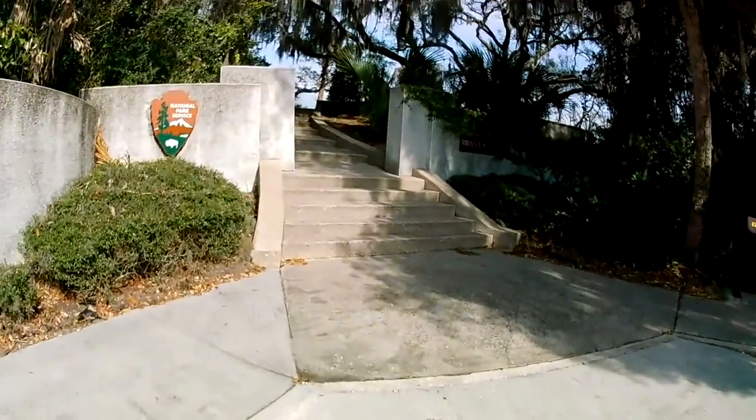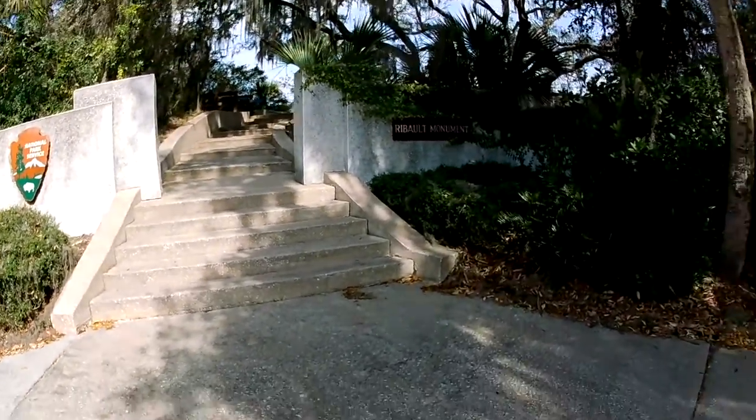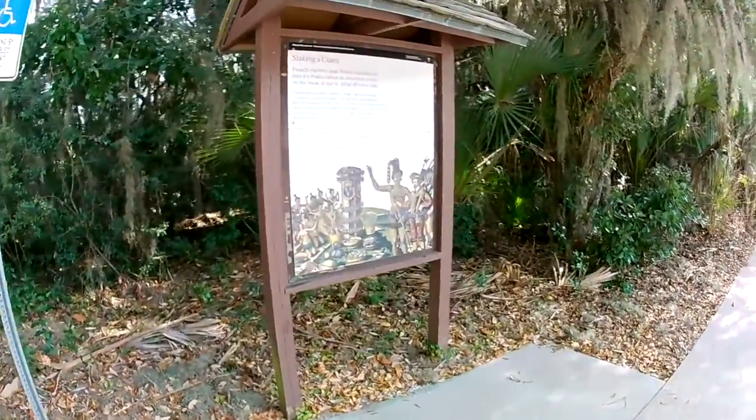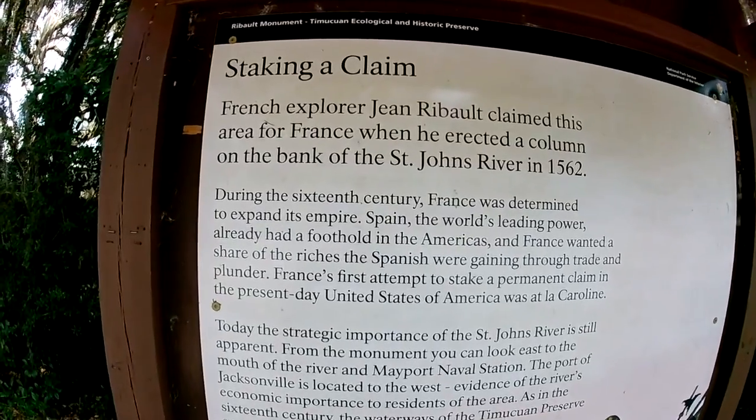Hey guys, okay, so I'm here at the second location. It is called Ribault Monument. There are a bunch of steps here to get up. I'm not going to do the steps. I'm going to show you both ways. First, let's take a look at this. It is a big hill getting up here. Big hill. But you can pause the video and read.